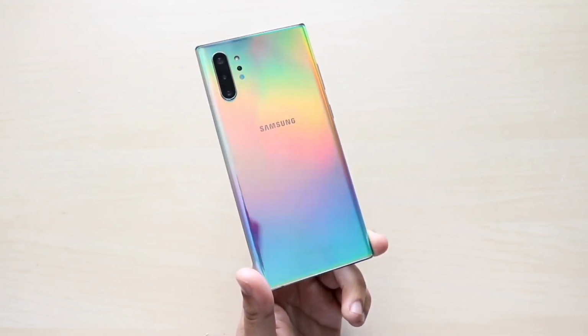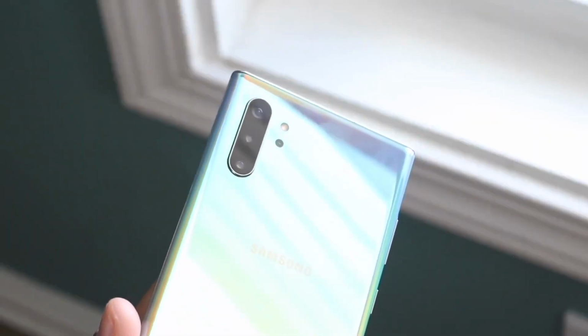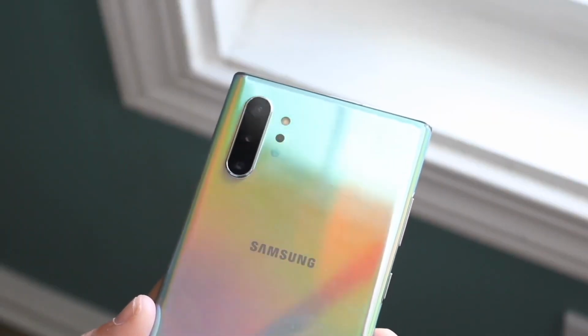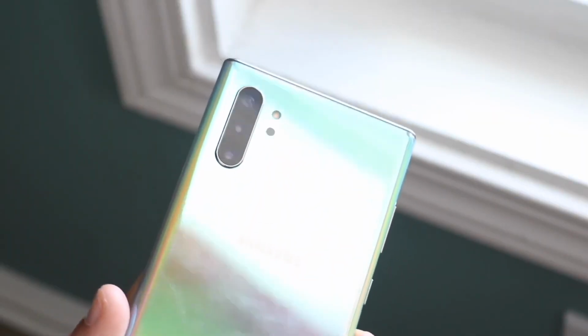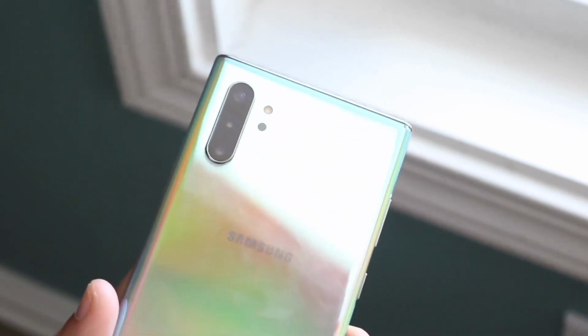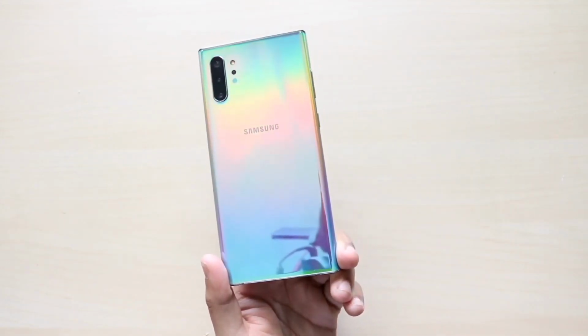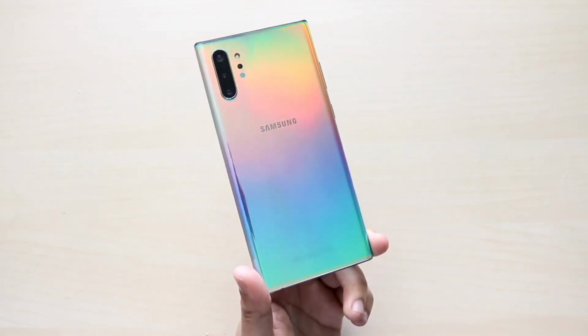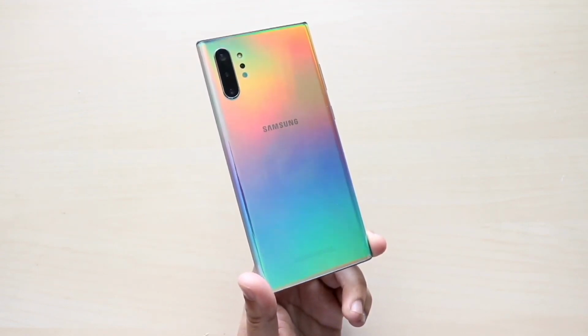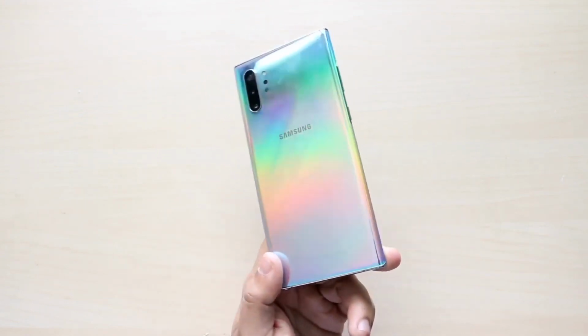Now on top of that, you're getting a USB Type-C port on the bottom, you're getting that S Pen, which is really cool, and you're also getting that micro SD card slot on this phone too, which is another really cool feature. On the back, you're getting the standard glass back, which I think looks fine. There's not really a lot to complain about here. I like this phone. It's not a frosted glass back, but it still feels very good. You're getting that triple camera setup on this phone too, wireless charging, reverse wireless charging as well.